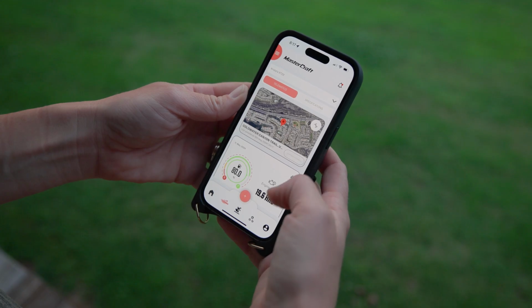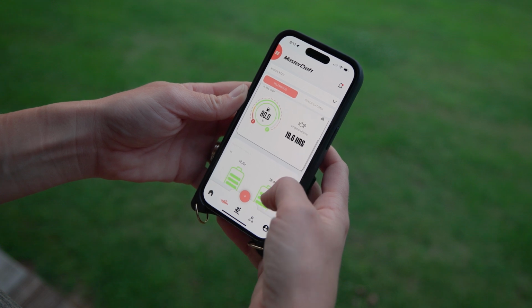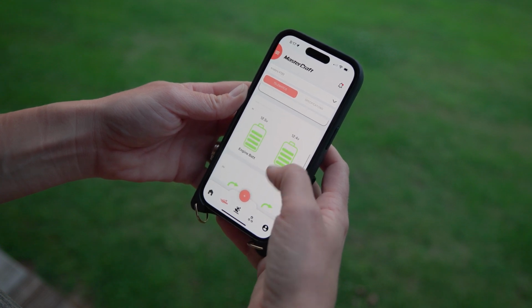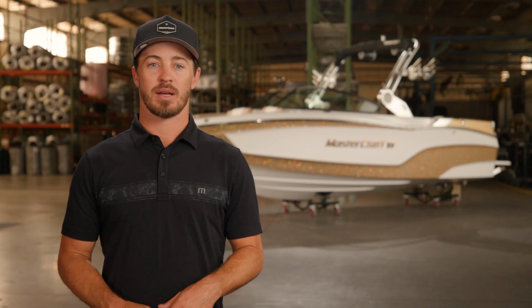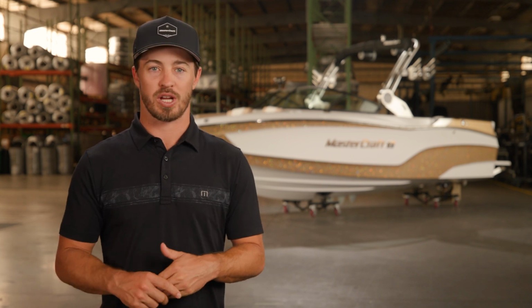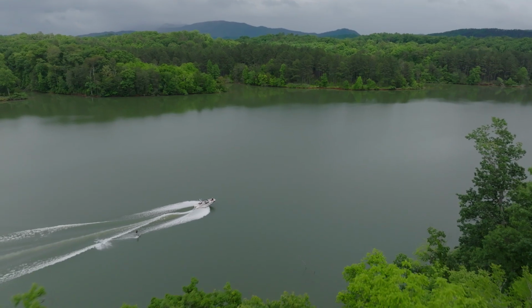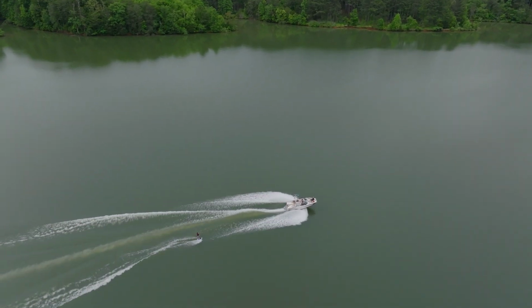Telematics also allows you to check on your boat's health and status via the innovative MasterCraft Connect app. You can even switch off your battery remotely from your phone, placing reassurance and convenience in the palm of your hand. Finally, rest assured that every XT22 comes standard with MasterCare. We're here to support you with a comprehensive 5-year, 500-hour warranty featuring minimal exclusions.